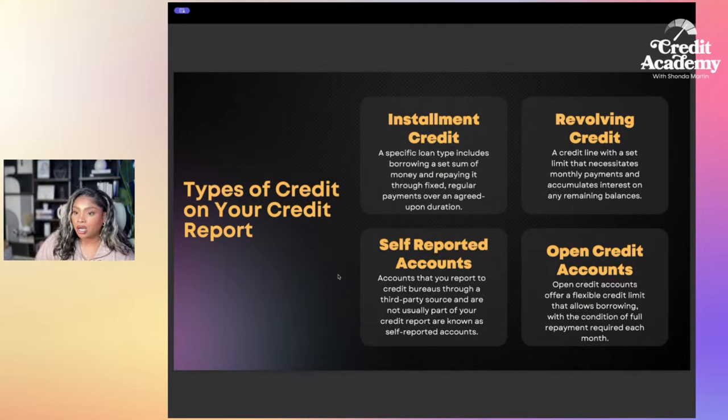And then the fourth account type that you can have on your credit report is open credit accounts. So open credit accounts are basically charge cards, open credit accounts that offer a flexible credit limit. If you have an American Express card, you very well may have a charge card. Most American Express cards are charge cards. So the gold card, the platinum card, those are both considered charge cards as opposed to credit cards because they don't have a set limit.